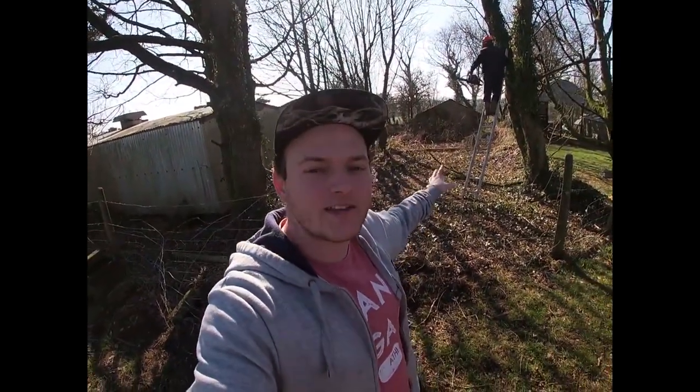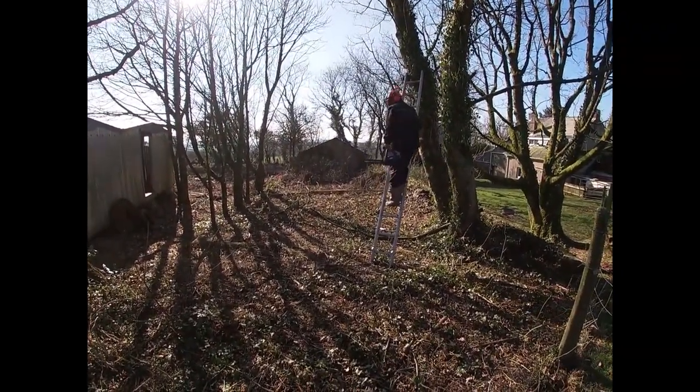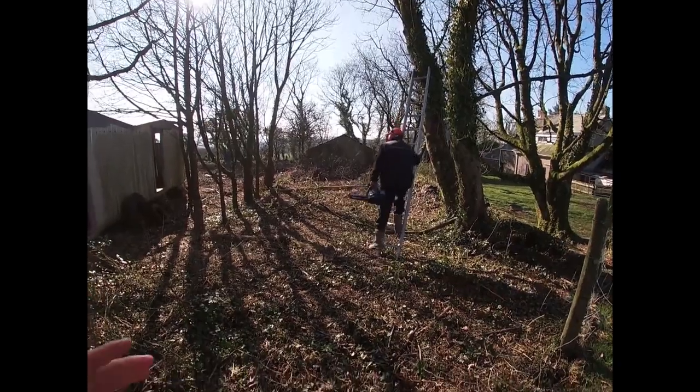Operation clearing out this old building here. Dad is currently chainsawing, taking out some of these branches that are overhanging. We're going to come in.